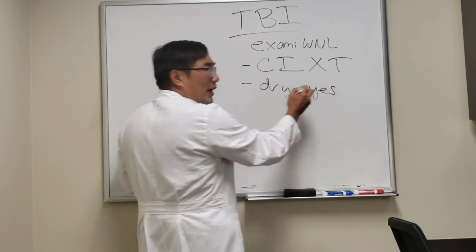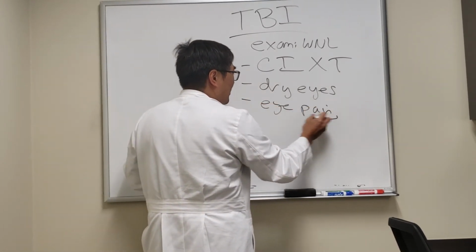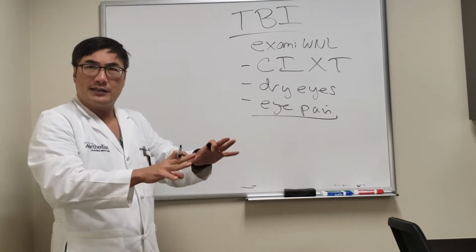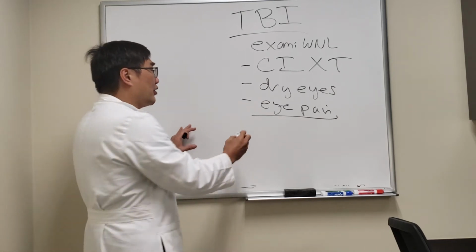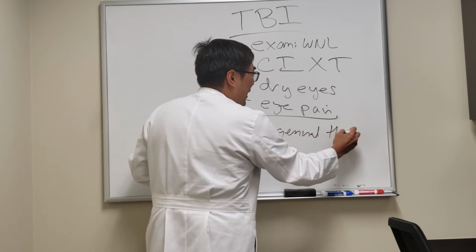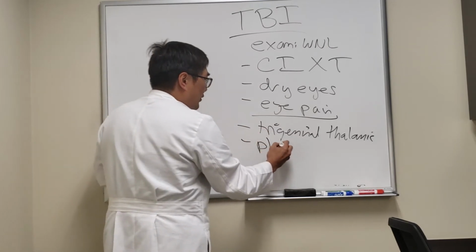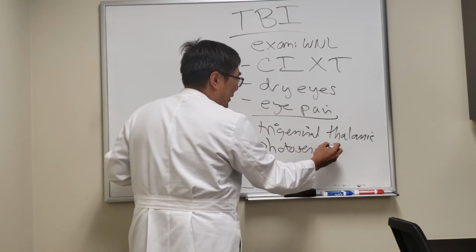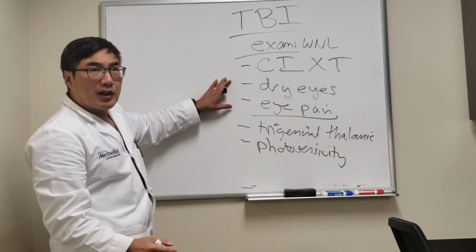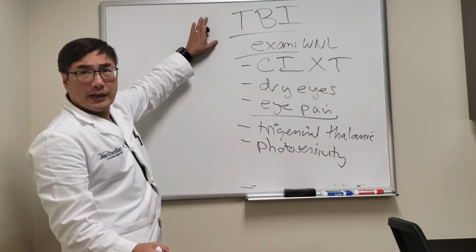It's not clear to me why that would occur. And they often have eye pain. And this eye pain is thought to be mediated by a similar pathogenesis to the other eye pain and photosensitivity syndromes like migraine. It's thought to be the trigeminal thalamic pathway, and these patients may be photosensitive and might have the sunglass sign again. So they're going to have a normal eye exam, going to complain of dry eye and pain, and then we've got the processing problems that occur with the traumatic brain injury.